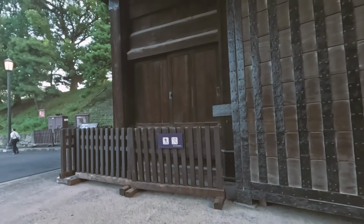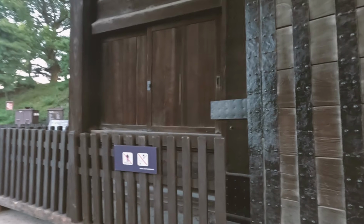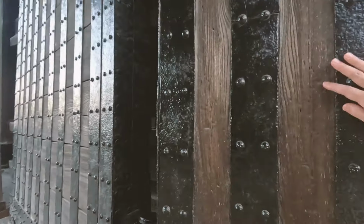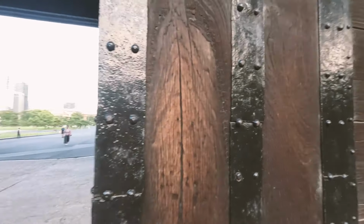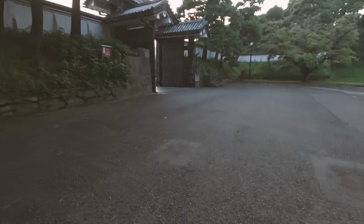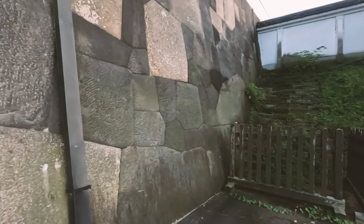I'm not sure how old this gate is, must be so old, like Edo period or something. Maybe some repairs here, but I think the roof is really old. Also the rocks are so well made.